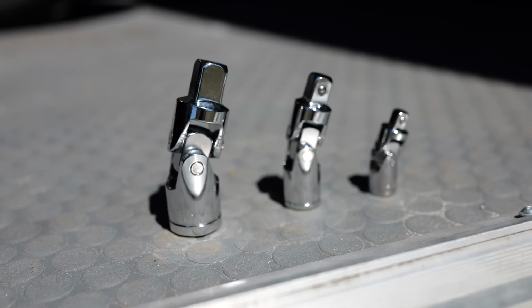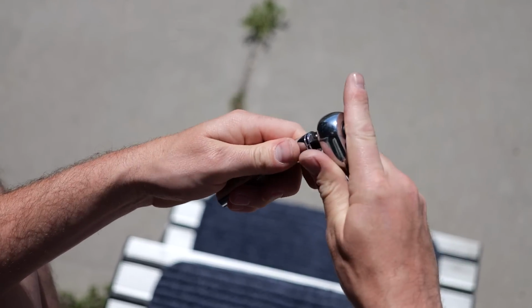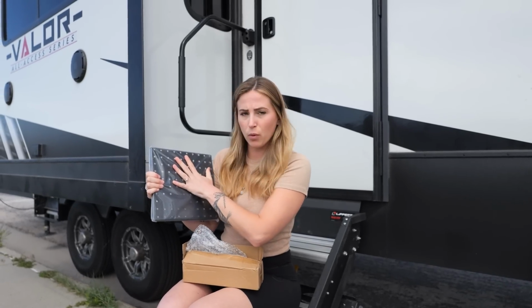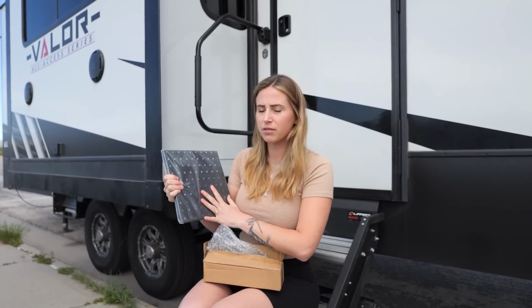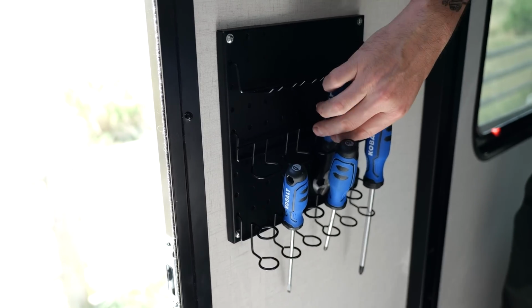Swiveling sockets. This is a pegboard wall storage that we're going to use back in the garage. We also grabbed the tool hanging kit to go in there.